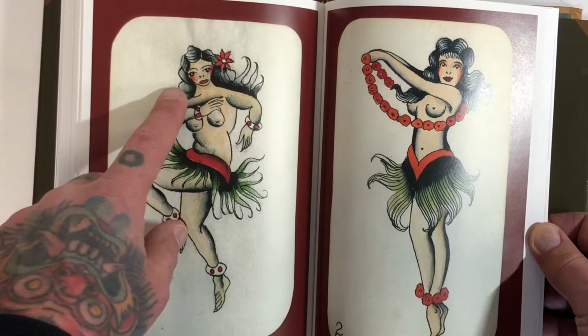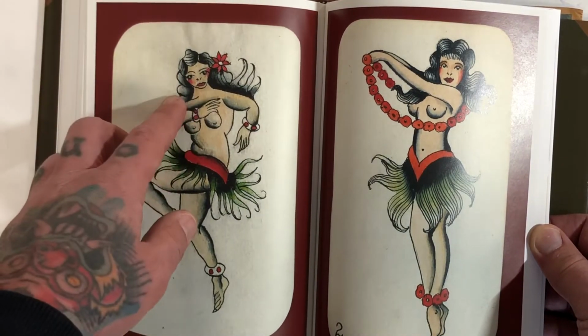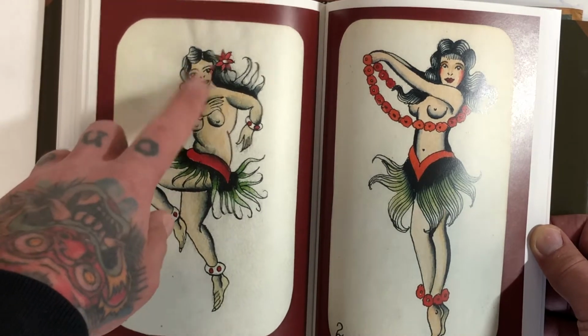Face on that one is pretty rough. I don't know about that. He tried though. Clearly put it up on there. He probably just told everybody, "Oh, don't worry, I'll nail the face when I actually do it."